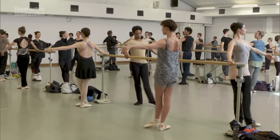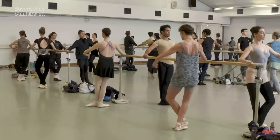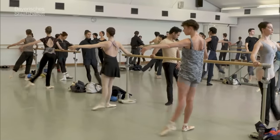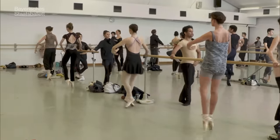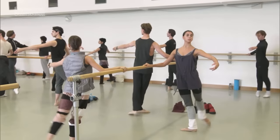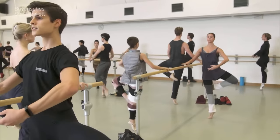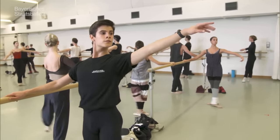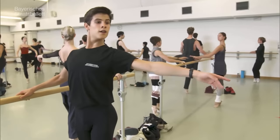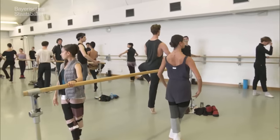When you do the détourné, there's also a spot, like later for pirouettes. High demi-pointe, gentlemen. And press down. And one, two. And turn around. That's right.